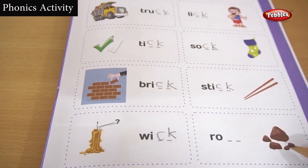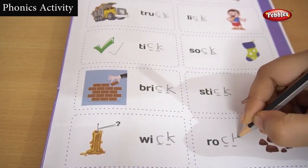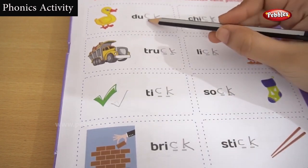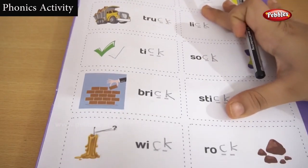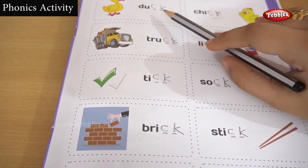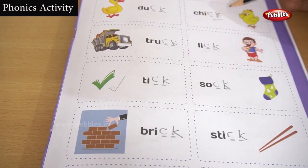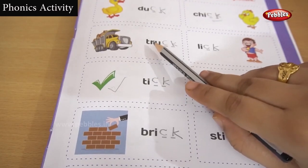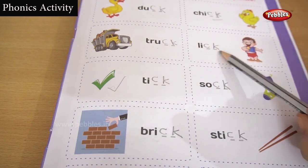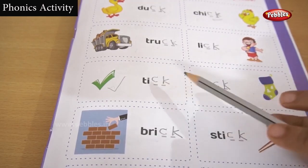Okay, let's see this picture. This is rock. R, O, C, K, rock. Okay, listen carefully, children. In this exercise we have seen the ending letters CK. In every word the ending letters will be CK. For the duck, D, U, C, K, duck. This also has a longer k sound. For a chick, C, H, I, C, K, chick. The truck, T, R, U, C, K, truck. Lick, L, I, C, K, lick. And this is tick, T, I, C, K, tick, which also has a longer k sound.